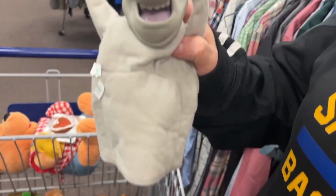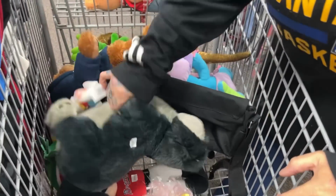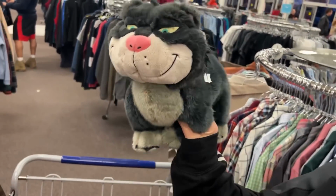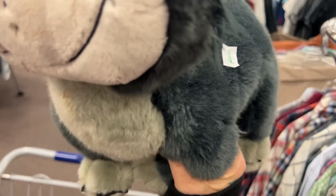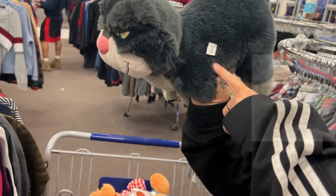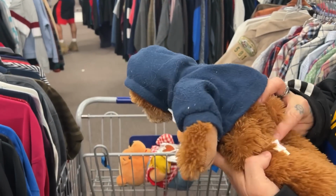This is cool. Vintage 1990s Hercules hand puppet. I think Burger King made those. This is the cat Lucifer from Cinderella. This is a Disney plush. Once again, super inexpensive here. I think it was $2. And this should get us about $15 plus shipping on eBay. We may end up putting that on Whatnot, but it will sell either place pretty well.